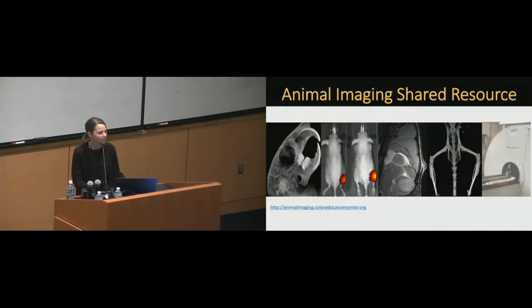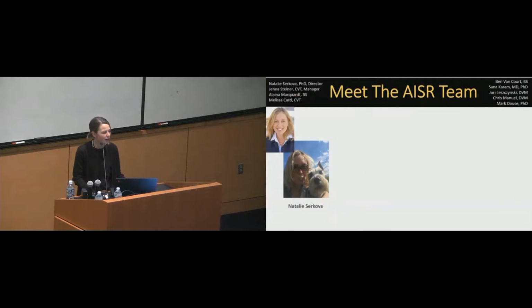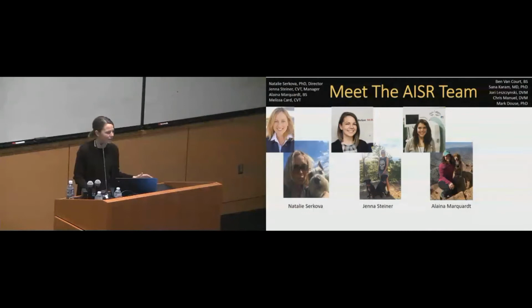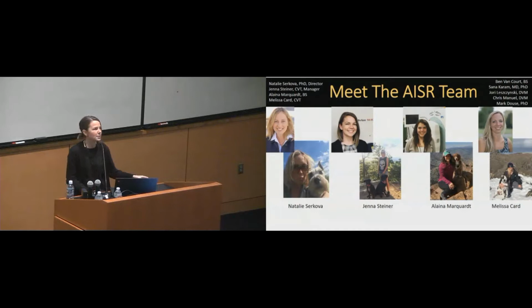As far as our team goes, our core director is Dr. Natalie Serkova here in the front row. I am the animal imaging core manager, so I oversee all operations. Elena, she's in the third row over here, is one of our core technicians, mainly CT and NMR, but also all over the place, helping us with whatever we need. And then Melissa Card is part of the OLAR group down in the vivarium, but we work very closely with her and the rest of the OLAR team, so we put up a representative staff member for that.